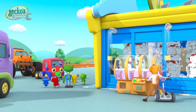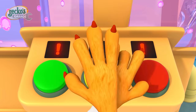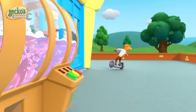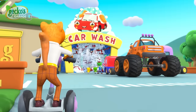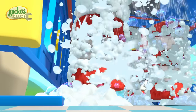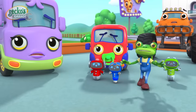Oh, baby truck, what can we get you today? Oh, spinning screwdrivers! What's happening to the car wash? We need to switch it off. Oh no! We've got a runaway car wash!